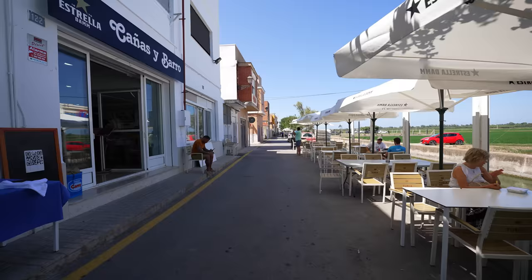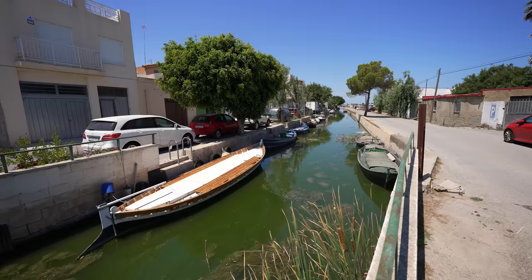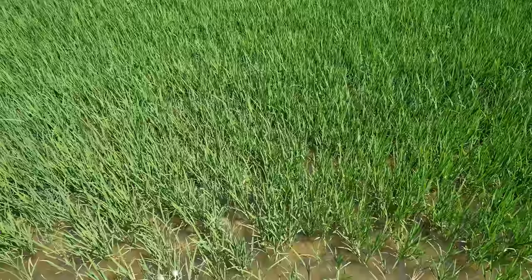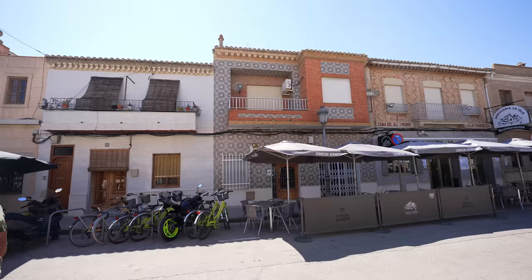arroz a banda, all the traditional dishes in Valencia, made and cooked here. We are in El Palmar, and this is on the banks of the Albufera Lake, which is a freshwater lake, but more of a lagoon with a bit of salinity, I believe. This village is surrounded by rice paddy fields. There are 700 inhabitants, and yet there are 32 restaurants, many of which serve paella.